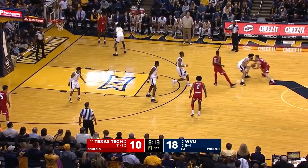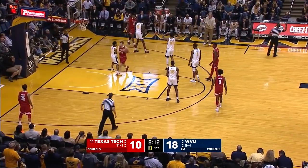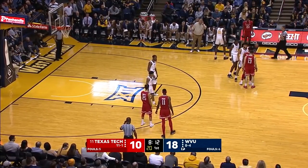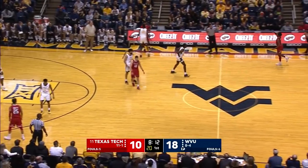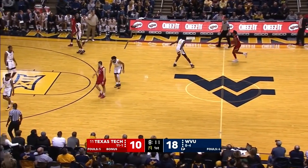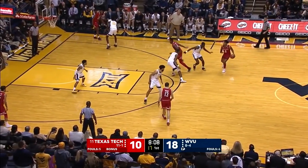Absolutely, and you see his ability to score off the bounce and from the perimeter. Texas Tech will be at the line for the rest of the half. He's playing Mooney way too tight out of the perimeter. He's got to use his length. At 6'7", he can take a step off and still be able to contest Mooney out at the three-point line.